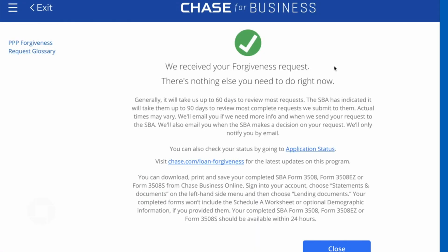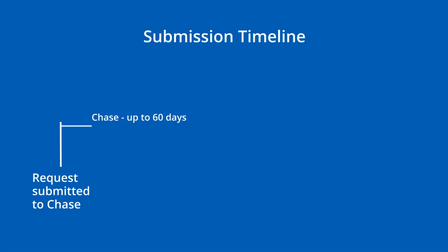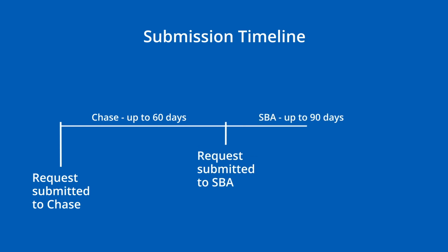Confirmation. When you see this confirmation page, you'll know you submitted your forgiveness request successfully. It will generally take us up to 60 days to review your request. Once we submit it to the SBA, it may take up to 90 days for the SBA to review a complete request. Actual times may vary for both us and for the SBA.